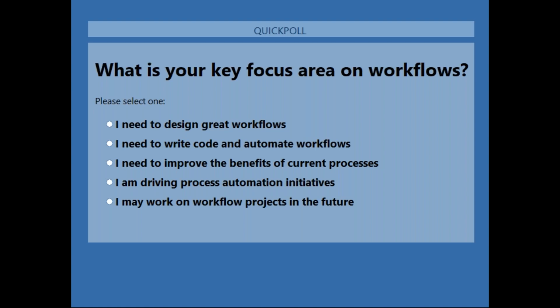So here's the third and final poll. What is your key focus area on workflows? Just select one. I need to design great workflows. I need to write code and automate workflows. I need to improve the benefits of current processes, or I'm driving process automation initiatives, or I may work on workflow projects in the future.